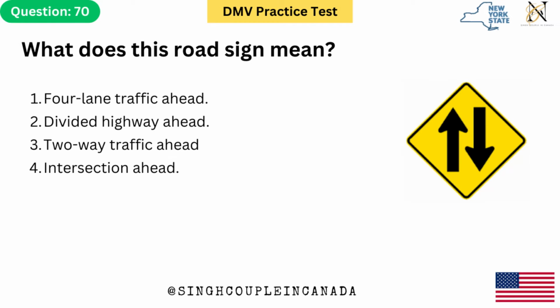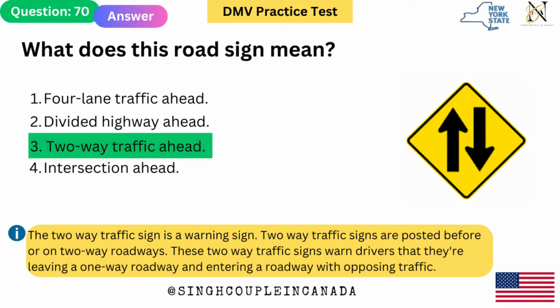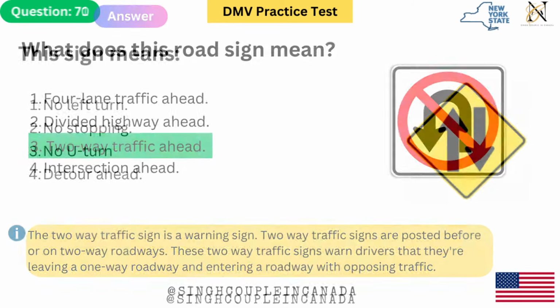Question number 70. What does this road sign mean? 1. 4-lane traffic ahead. 2. Divided highway ahead. 3. Two-way traffic ahead. 4. Intersection ahead. The answer is 3. Two-way traffic ahead. The two-way traffic sign is a warning sign. Two-way traffic signs are posted before or on two-way roadways. These signs warn drivers that they're leaving a one-way roadway and entering a roadway with opposing traffic.